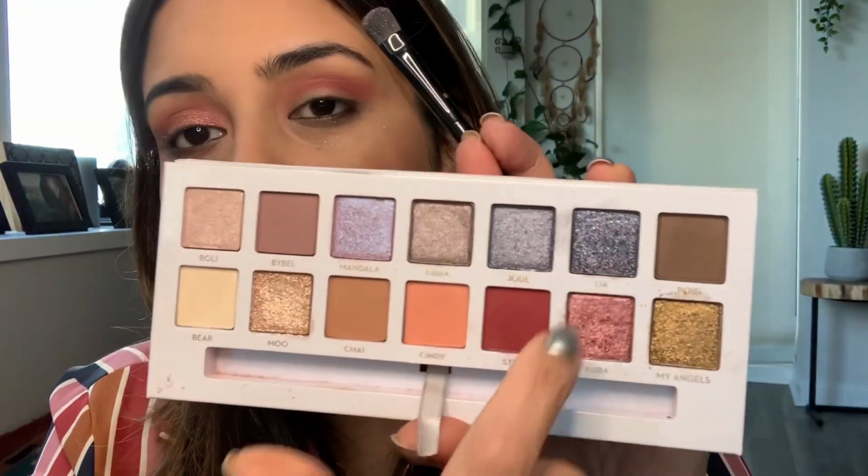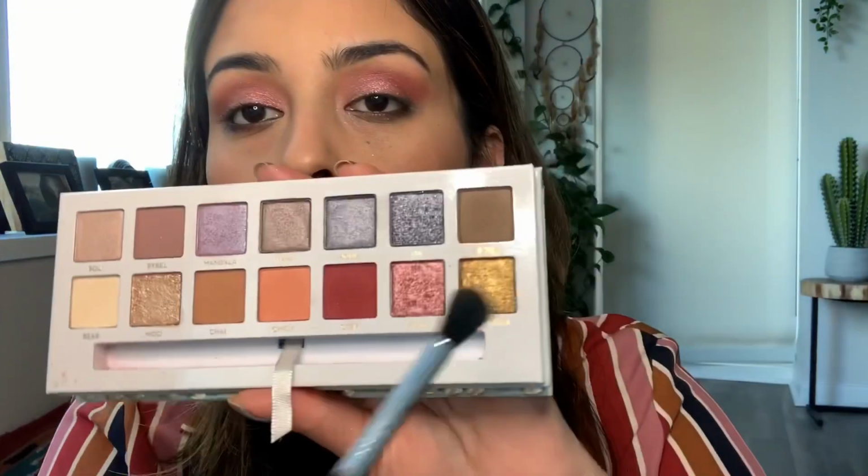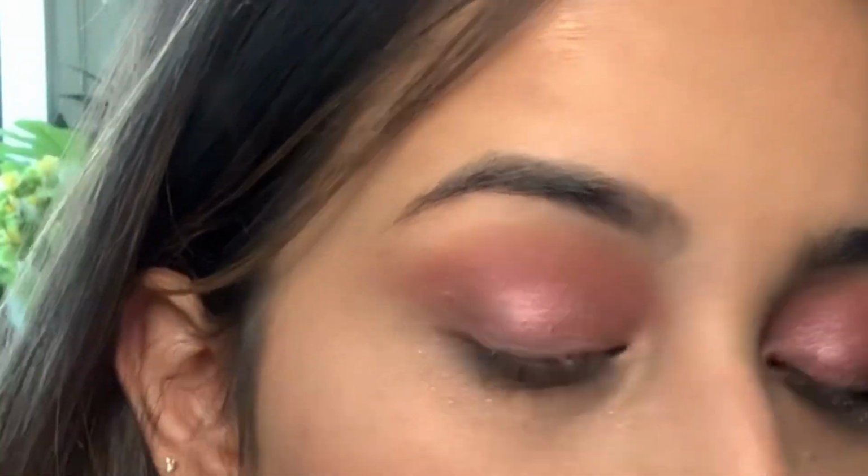Also, like the OA shade, this one's also got a lot of glitter in it. It's got this nice chunky glitter, but it's not like big chunks of glitter, so I like the glitter in this. Going into this dark shade right here, Bowie, and just deepening it out.